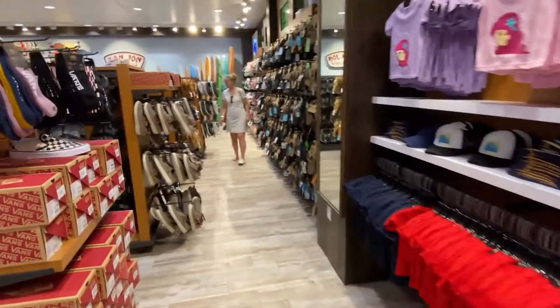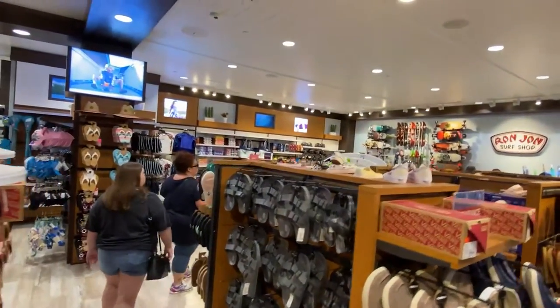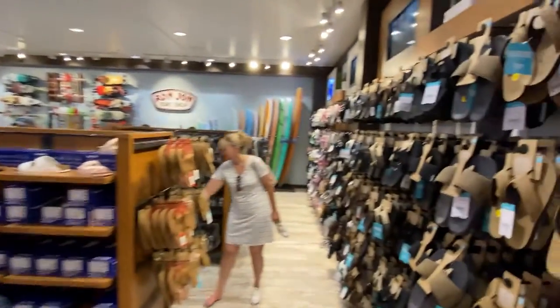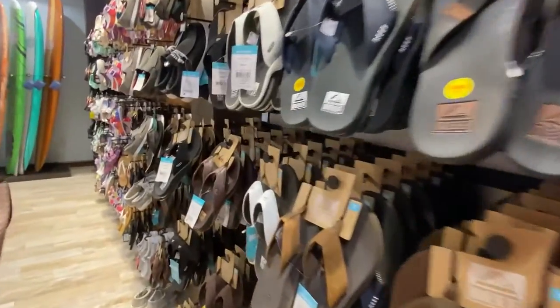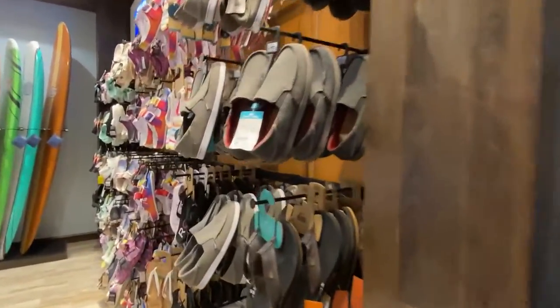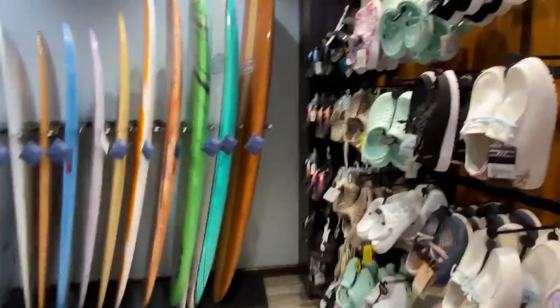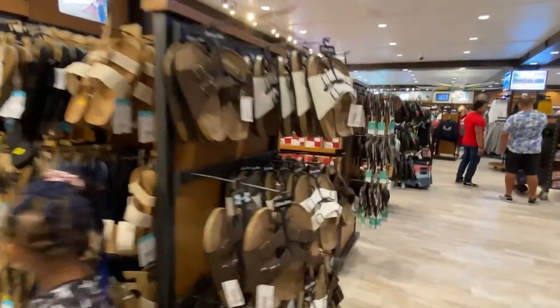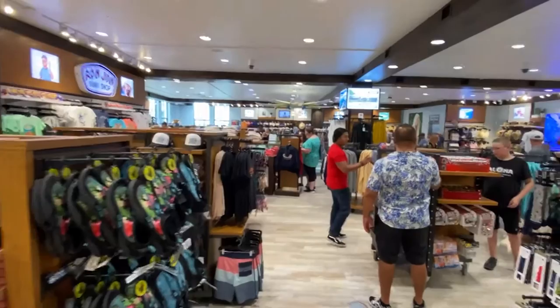Flip-flops and shirts. Lots of shoes and flip-flops up here. In the back, this is where they create all the boards and stuff. You got the stuff you can buy. I don't know if they actually create them here, but they got them there for sale. Some more flip-flops and shoes. There's some boards. Turn around here. There's a lot of people, guys. Back this direction here. Do a little bit of a pan around for you.